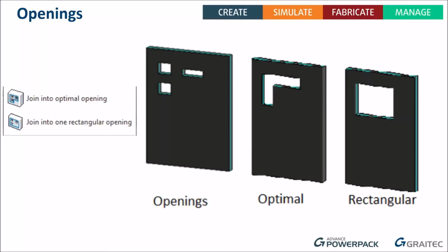The opening tools, so what the opening tools will allow us to do is create our holes. So as you can see there, we've created 3 openings in a wall. We have an option to change that into an optimal opening. So it'll equal the sizes between the 3 openings, or we can go and join it into one rectangular one, and it will basically create one large hole based on the smaller holes in there as well.